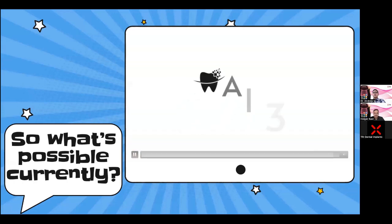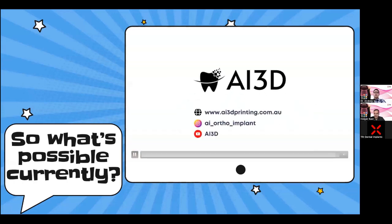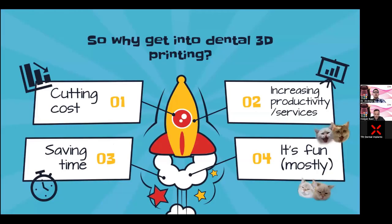All right. So that's what's possible right now. And we'll go through a number of other cases as well. So why get into 3D printing? A lot of you don't have a 3D printer, or you're thinking about getting into it. It's really interesting. It's a really booming field right now. And there's a number of reasons why you should.